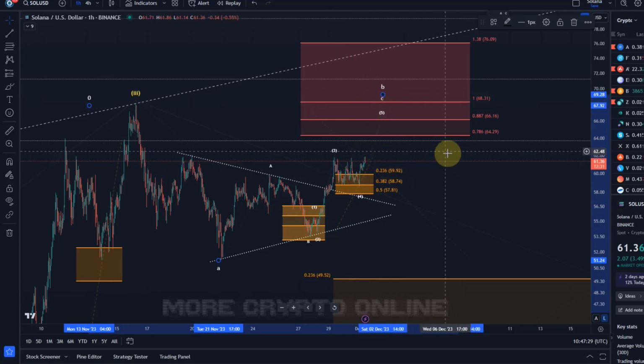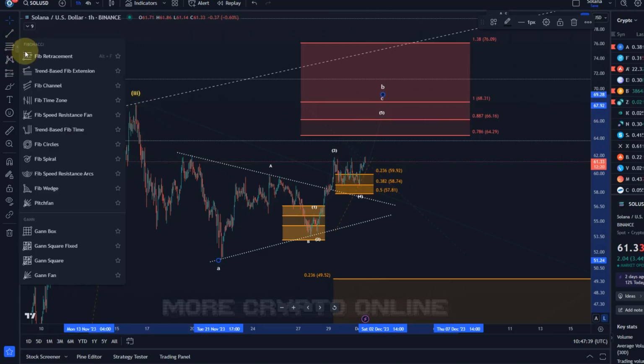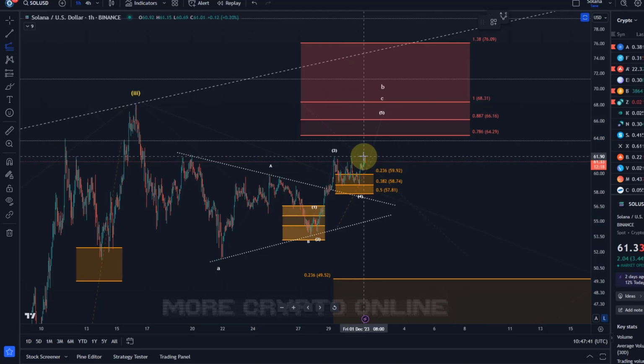It's always about risk and reward. Surely it can extend, but it doesn't need to. There's not much more it really needs to do to fulfill structurally everything it needs to do. So we've got 5 waves already. It's just a bit too shallow to be reliable, that 5th wave of the C wave, to complete the B wave. What happens after the B wave?